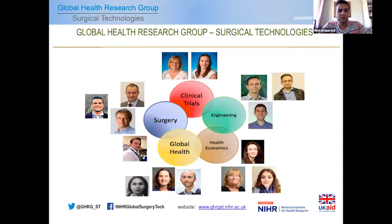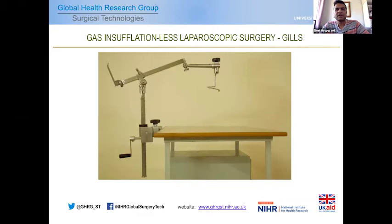Moving on quickly, you've already heard a lot about gas insufflation-less laparoscopic surgery, and some of you have already seen videos and photos of what this GILLS device looks like, and some of you have already operated with it. So this is what we are going to talk about more today.